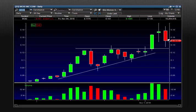But anyway, I still like this one. I think this one, MSIG, could go higher here if the sector remains strong. This is one of the stronger ones in the sector right now. So I do like MSIG.